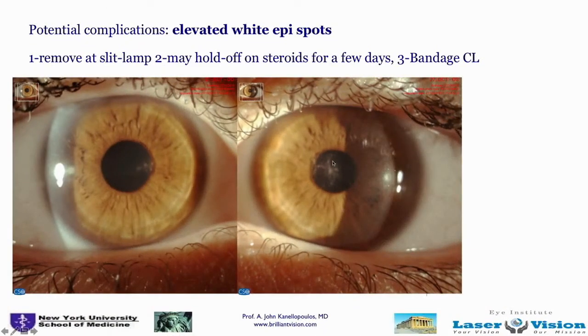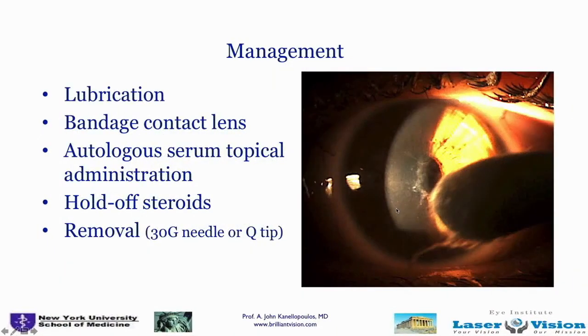This is what I see more typical, the stellate epithelial structure, which usually goes away with a bandage contact lens, lubrication. But if it persists, I will go in there with a Q-tip and I'll gently try and rub it off. Of course, the epithelium is very fragile in these cases, so you may try to just rub off the tip and the whole epithelium will come off. So then you're back to square one. Again, lubrication, bandage lens, autologous serum. In my cases, the combination cases, everybody gets that. I'm the CXL Dracula in Athens. Everybody gets blood drawn. Hold off on steroids for a few days.